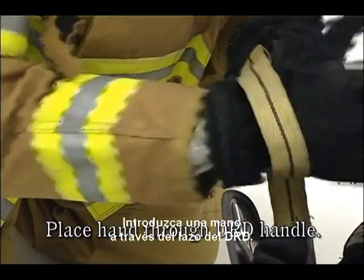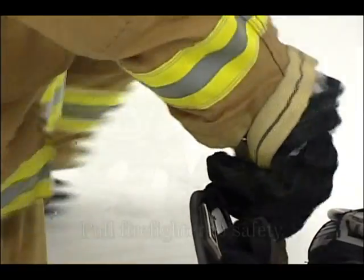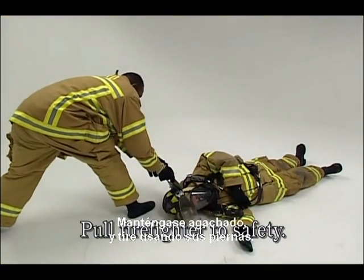Slip a gloved hand into the loop on the DRD. Stay low and pull using your legs.